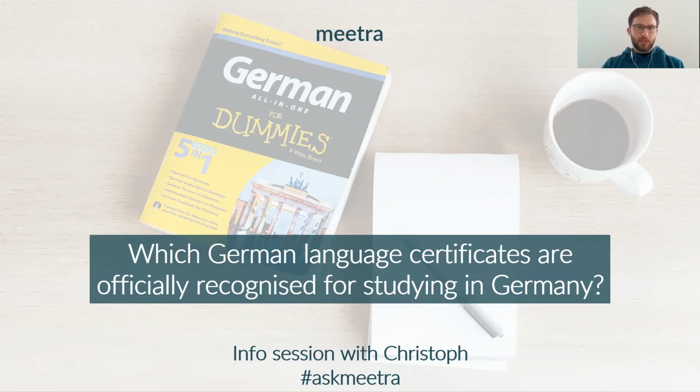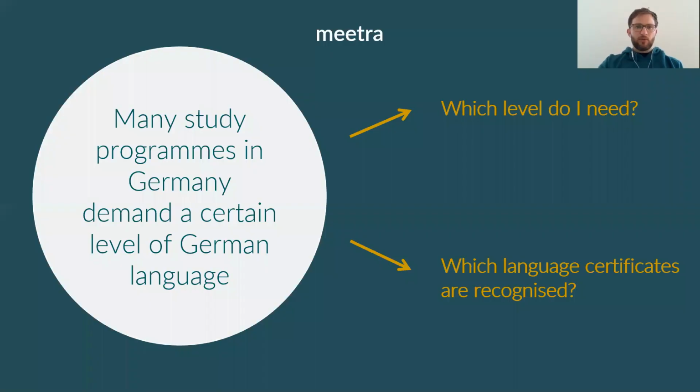Today I would like to talk a little bit about the question, which German language certificates are officially recognized when you would like to study in Germany. And I know that it's a bit confusing. There are so many different certificates, so many different language schools. So the question is, which of all these certificates that they're handing out are actually recognized and you can work with them? So in general, the situation is like that.